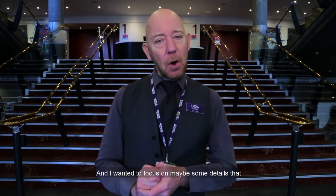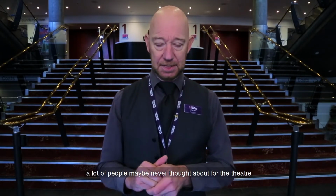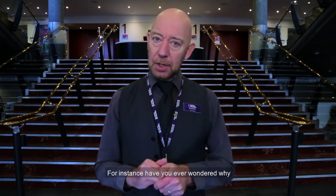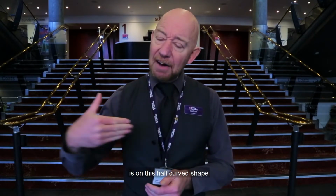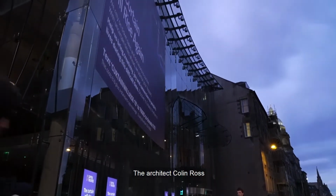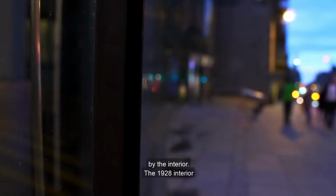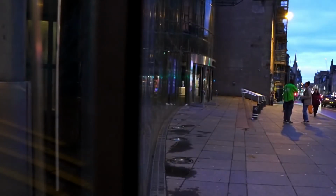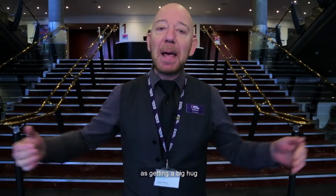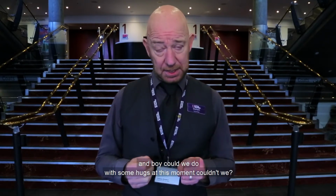And I wanted to focus on maybe some details that a lot of people never thought about for the theatre. For instance, have you ever wondered why the theatre, the outside, the foyer, is on this half-curved shape? Well, the architect, Colin Ross, was inspired to create this half-curved shape by the 1928 interior. He described the upper circle and the dress circle as getting a big hug when you're in the theatre.